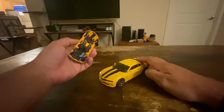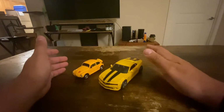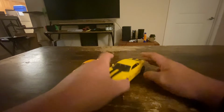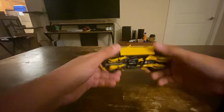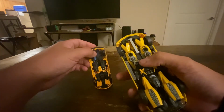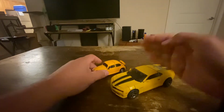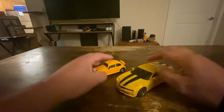This one's a more realistic car, while the cartoon Bumblebee did not look like a realistic car at all. He was a little squat thing. Whereas this was the 2007 concept Camaro, and it looks pretty spot on. They do have a very similar thing where they store their guns under them. It's pretty neat. But I would say this one is more accurate to its on-screen counterpart than this one is.